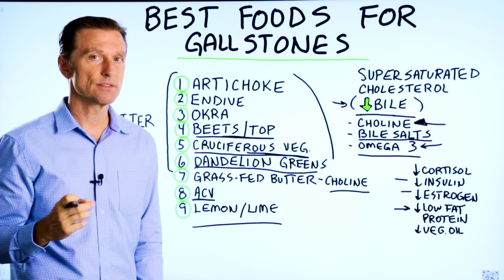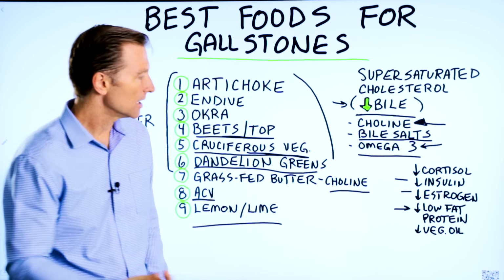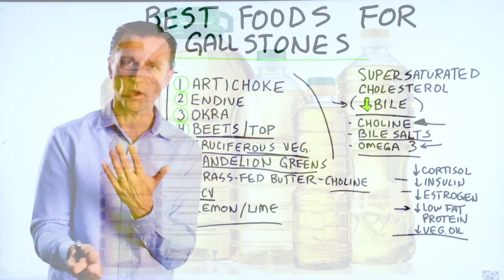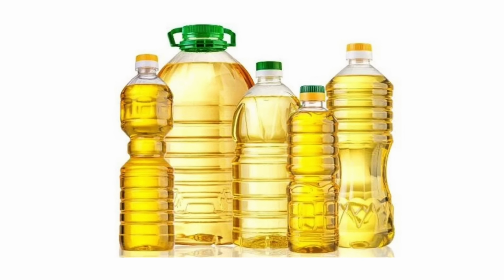And then the other thing that's very bad for the liver, that creates inflammation, that creates insulin resistance, is vegetable oils or seed oils. So you want to avoid the corn oils, the soy oil, the canola oil, the cottonseed oils for sure.